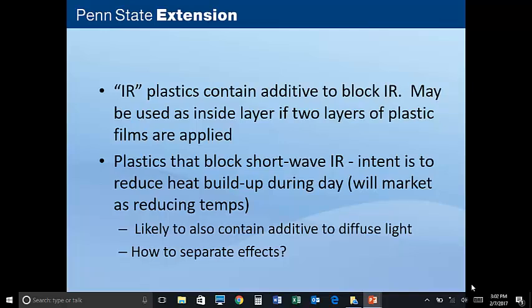Those plastics will often be marketed as reducing daytime temperatures. What's difficult is to separate out the effect of light diffusion, because a lot of these plastics also diffuse light. So how to sort out what's blocking infrared versus what is just diffusing the light, because some will do both. But often on some of these plastics, you will notice that the temperatures feel surprisingly cool when you walk into a tunnel that has these types of plastics on. And often they'll have the word cool in the name of the plastic, indicating that it tends to stay a little cooler during the day.